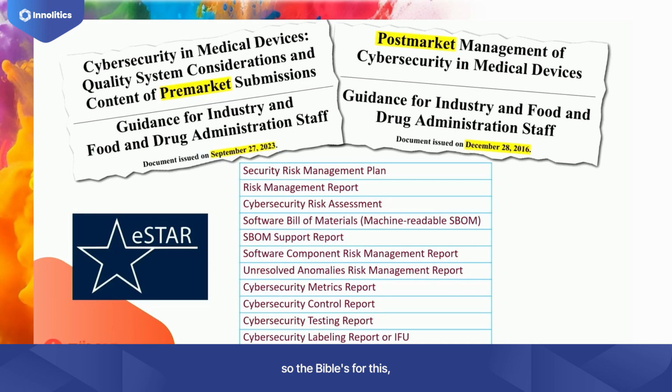So the Bibles for this, for the FDA currently, are the September 23rd, 2023 pre-market cybersecurity guidance and the post-market cybersecurity guidance from 2016. All of your submissions from October of 2023 now have to go through an electronic submissions portal called eSTAR. eSTAR mandates that 12 artifacts are included for cybersecurity. If, as you're filling out eSTAR, you say, I have software in my product, that is the only qualifier needed to turn on the cybersecurity section, and that means you need all of those.